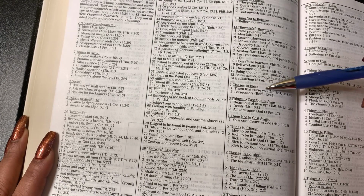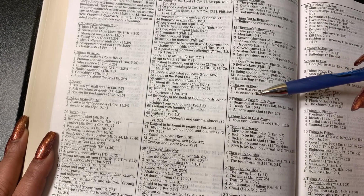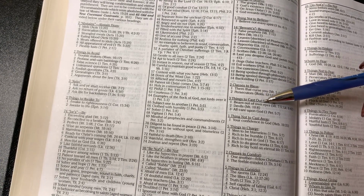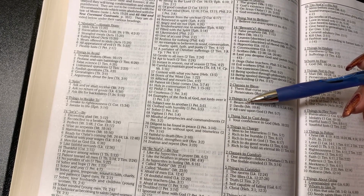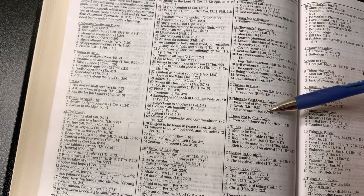You bless them that curse you. You bless them that persecute you. Things to cast away: the beam out of your own eye. You cast away the devil. You cast all your care on God. Look at y'all, I know y'all seeing this.